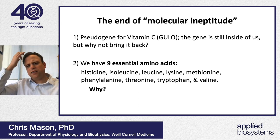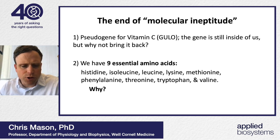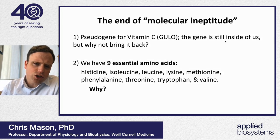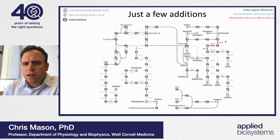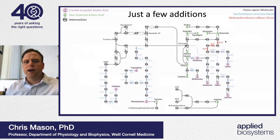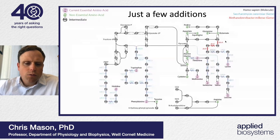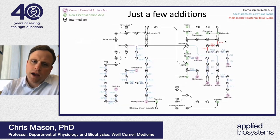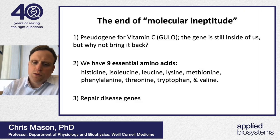We also have 9 essential amino acids, meaning you have to get them from your diet or you will not live. But this also seems unfair and unjust, right? So why is that? We know actually the exact enzymes needed from other organisms that could actually make all of the amino acids from precursors in our cells. Why don't we make this? And here's something I detail in the book that actually very clearly we could. We know the exact pathways we'd need to engineer to make this a reality.